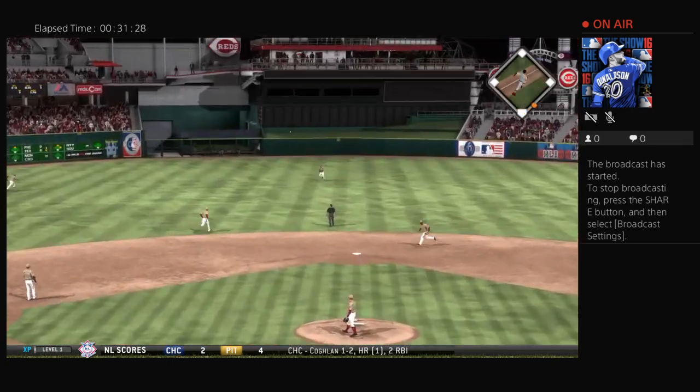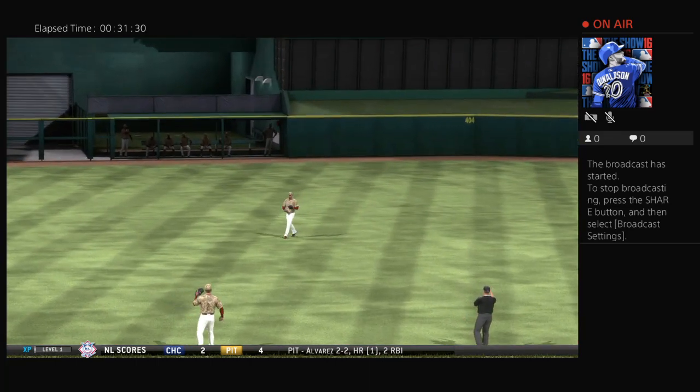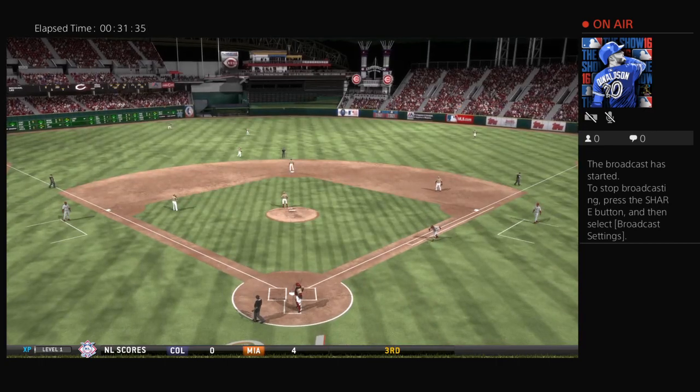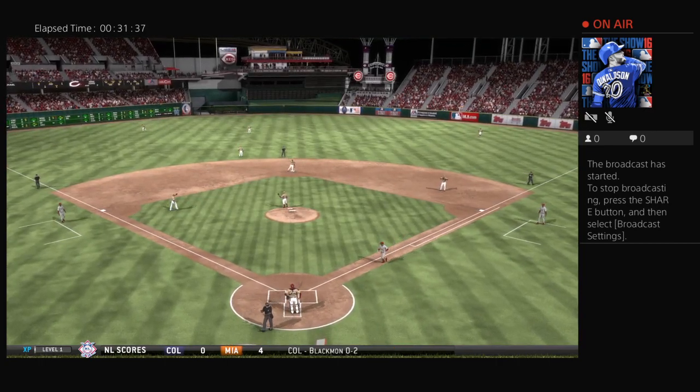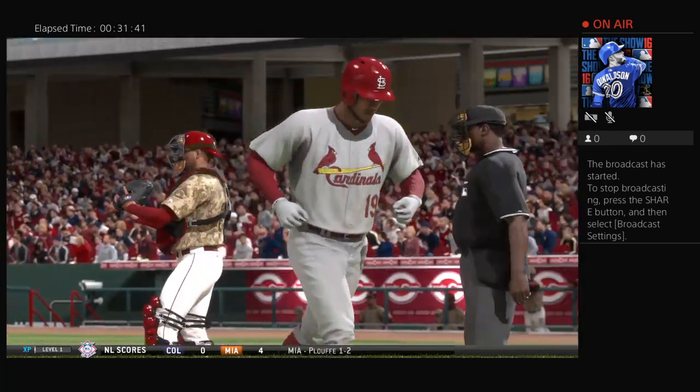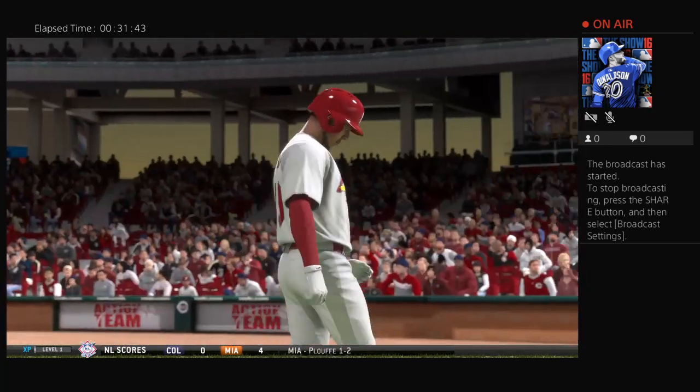Lined hard to center field. Hamilton is there, and he has it for the first out. That's just some bad luck right there. With the outfield at their normal depth, this ball might have gotten down. But with them playing in, well, it's a completely different story.